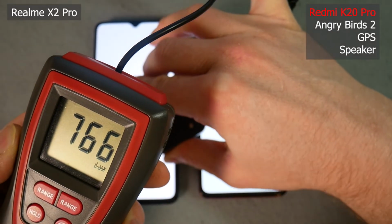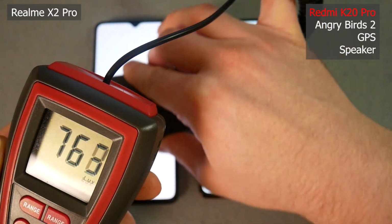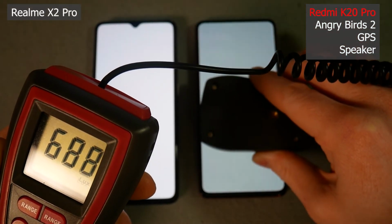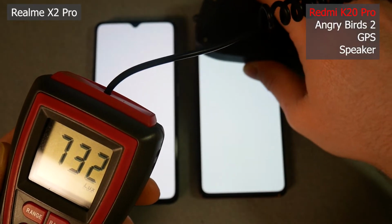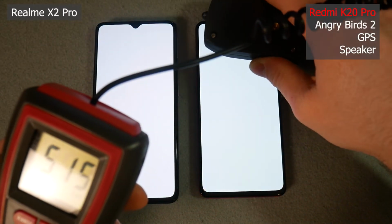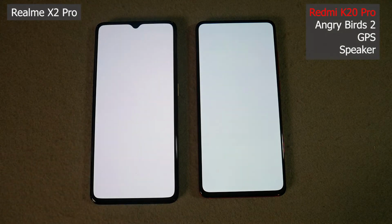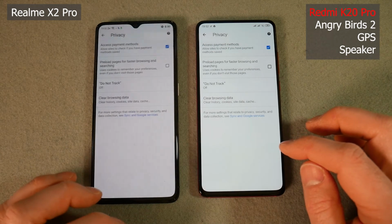And we're looking at the mid 700s, 760, 769, 760 or so for the X2 Pro. And guess what? Well, it did bounce into the 770s there, but generally we're looking at 760s. It's a tough call again. I could lean towards the X2 Pro on the left, but at the same time, they're just too similar. It's another tie. It's becoming really hard to separate these two devices.